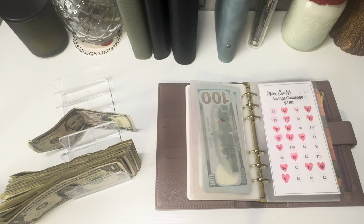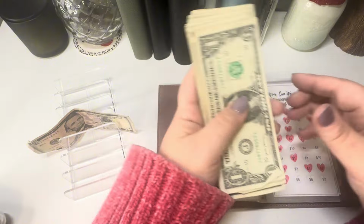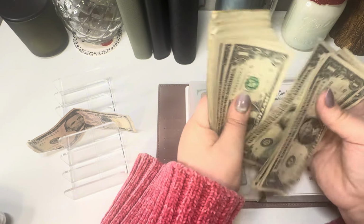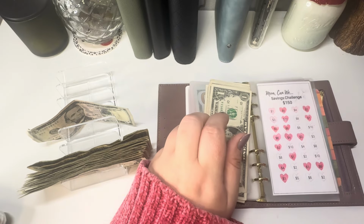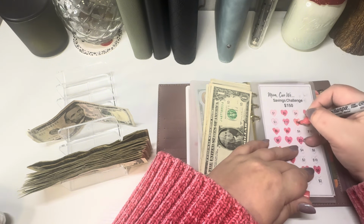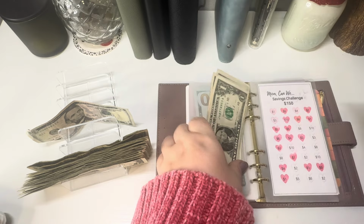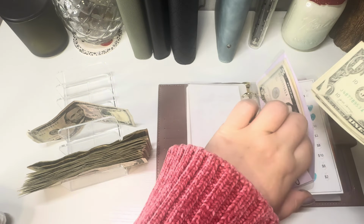So these challenges are getting, let's go with 8 for each one. 8 for the first one, and we'll do 8 for the second.